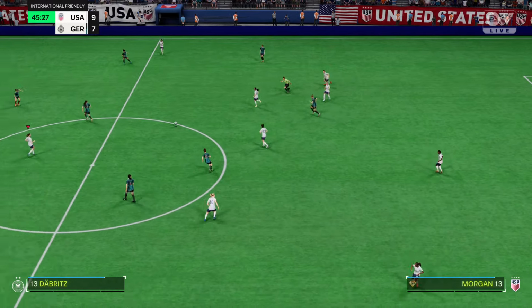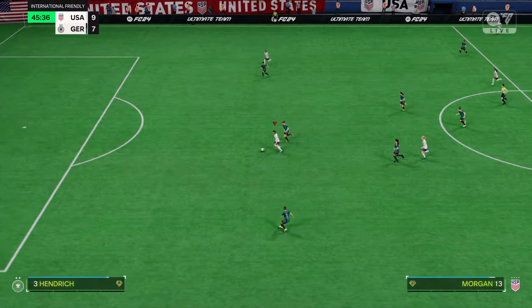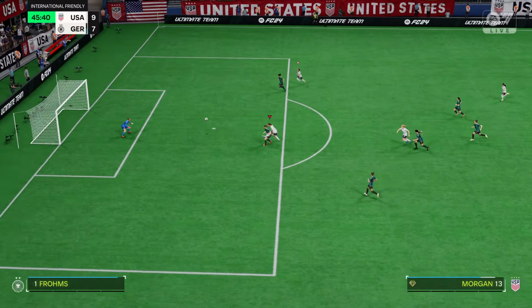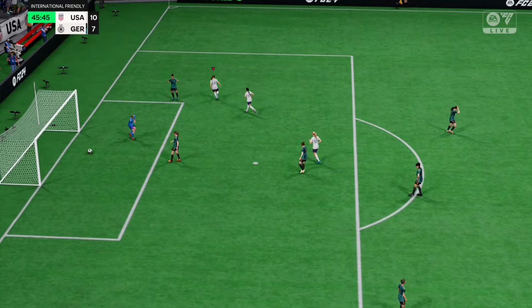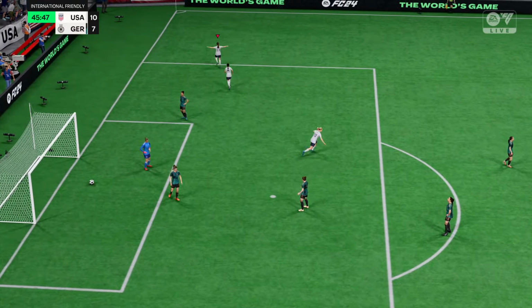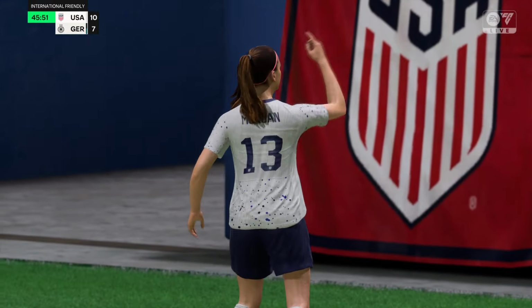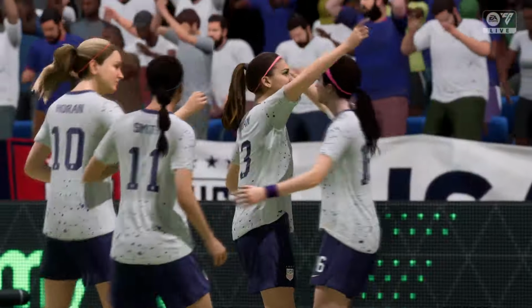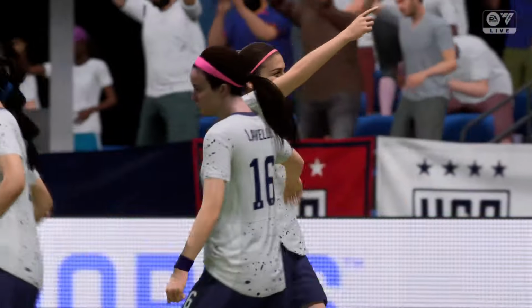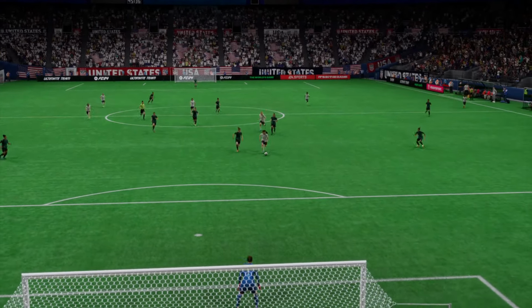Well, spot on with that challenge. Opportunity it is. And there it is! And no wonder she's off celebrating. Well, here's the replay, and just look at that power. That's almost unstoppable. That's a great strike.